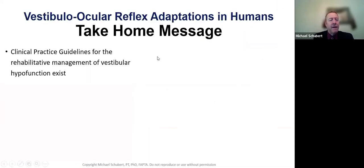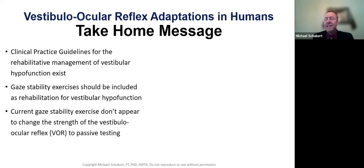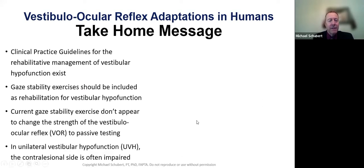The take-home message is that there are clinical practice guidelines for the rehabilitation management of vestibular hypofunction. That is, there's enough data to support that physical therapy for those with peripheral vestibular end organ damage will benefit. And part of those exercises mandate these people should be doing gaze stability exercises. We'll talk a little bit about what those are. But these current gaze stability exercises really don't seem to change the vestibular-ocular reflex. This rehab helps people. Their balance gets better. They feel better subjectively, but it doesn't really change the gain, the magnitude of the strength of the reflex.